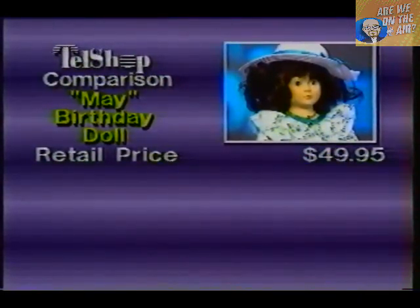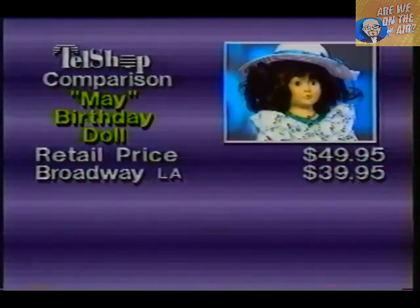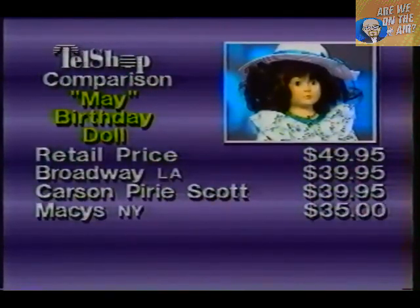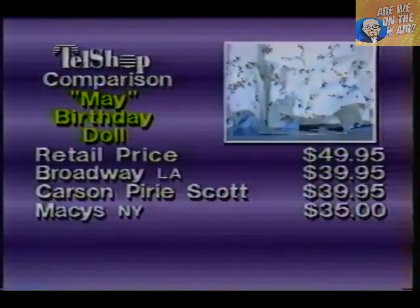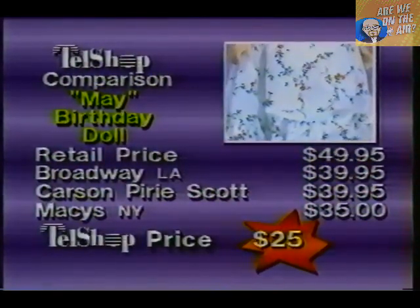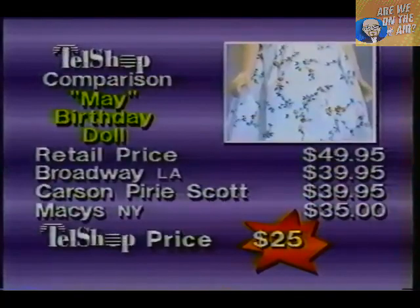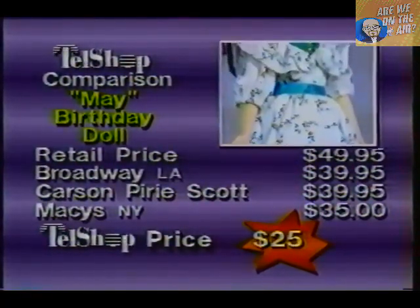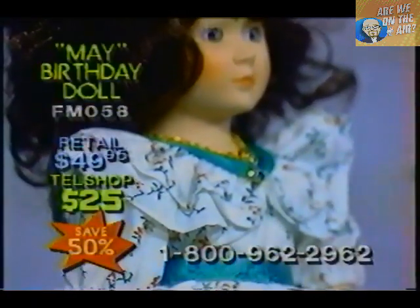Let's talk about her first, because she's a little doll. Retailing for $49.95. This 12-inch collectible porcelain doll sells at Broadway in Los Angeles for $39.95. Same price at Carson Pirie Scott. Macy's in New York, $35. And let's check out your TelShop price. $25. $25 is a fantastic price. Remember, that's a big percentage savings that you see there off those retail prices.